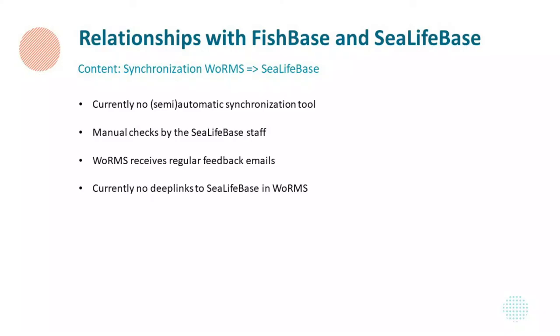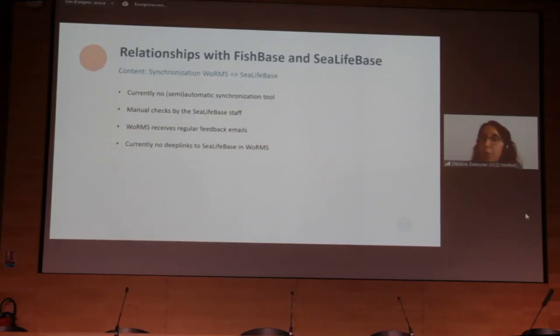The synchronization between WoRMS and SeaLifeBase, there we don't have a synchronization tool yet. I believe the checks are done manually by the SeaLifeBase staff, and we do receive feedback and emails from them that we then can forward to our editors. And also currently we don't have any deep links to SeaLifeBase, so that's also something that we have to look into more.